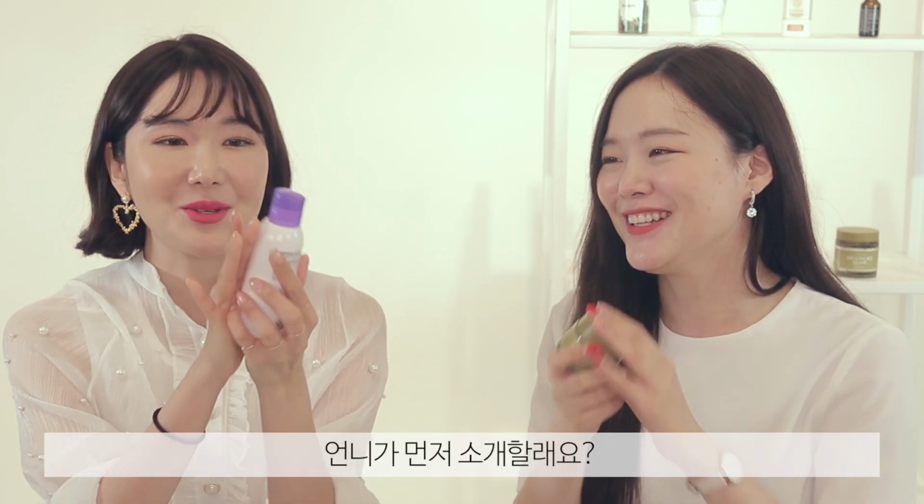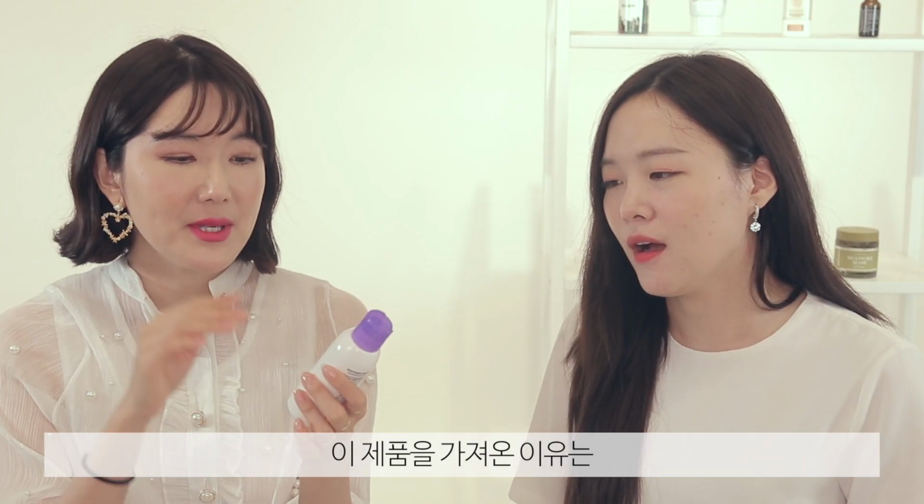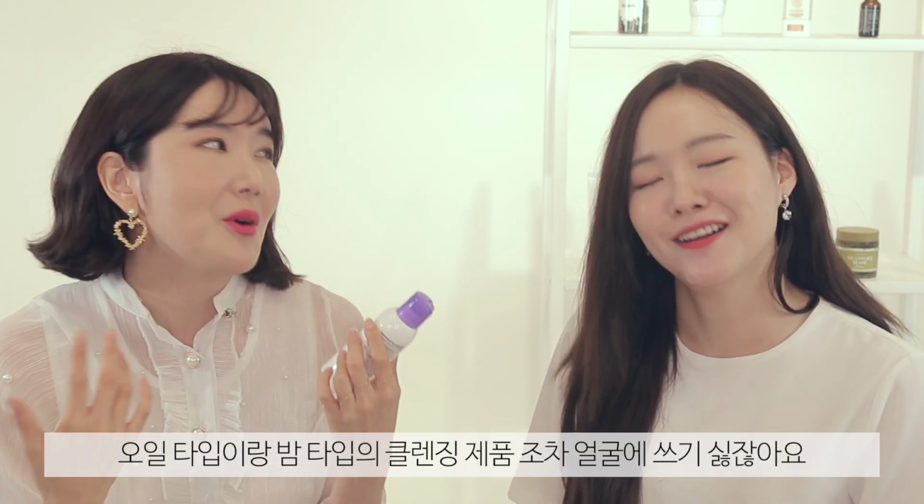All right, moving on to number 4. One, two, three. Ta-da! All right, you go first. Okay, so this is the Trio Tick K Acin Oil Cut Cleansing. The reason why I brought this is because, once again, when it's getting really hot during the summertime, even cleansing oils and balms, I'm like, oh, I don't want to put it on my face.